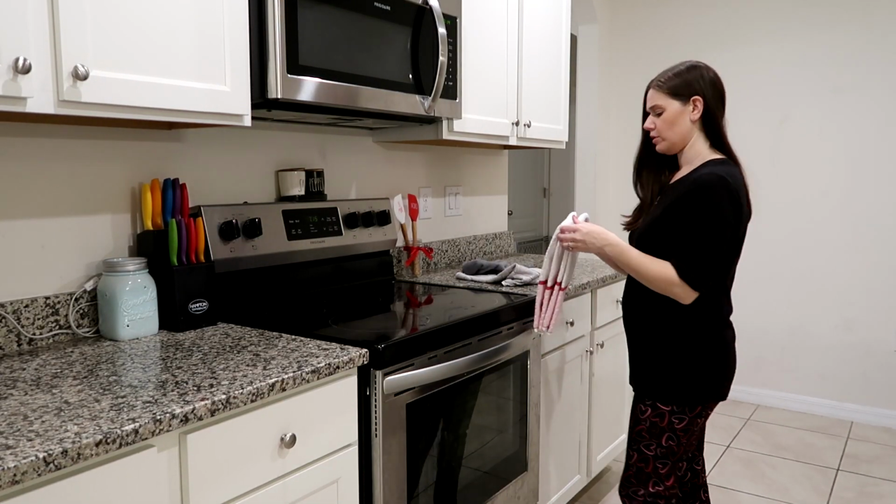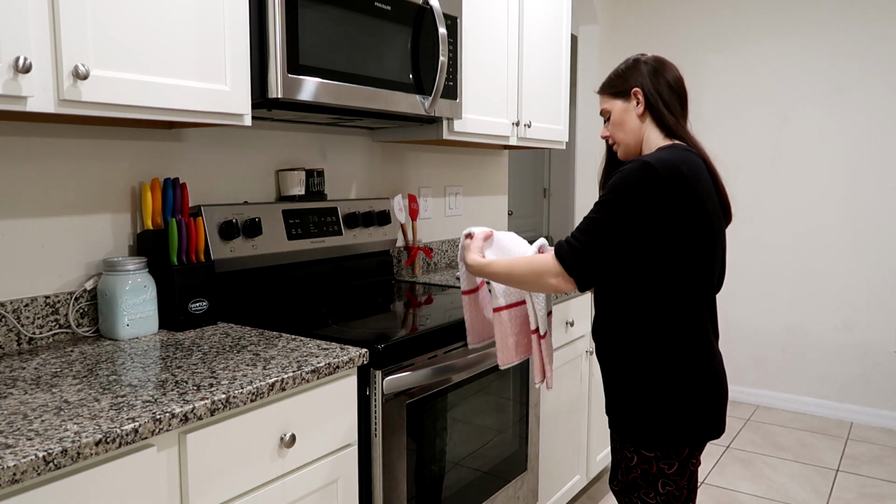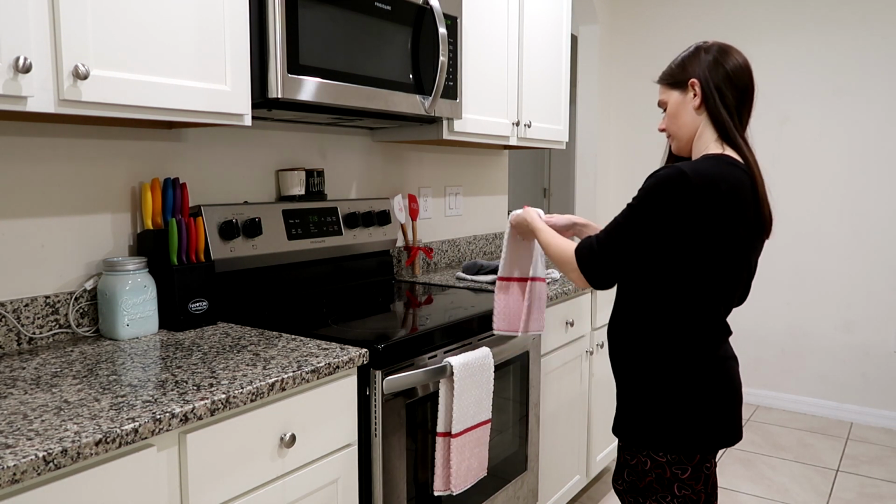And of course, you have to change out the dish towels because that also will make a really big difference.